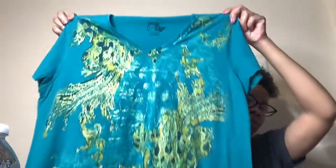And I found this JMS, which stands for Just My Size, in 1X. Now, I will only pick this up if this is at the bins, and this is what I got it from the bins. This is very cute. The little design on the front. A graphic tee. It's real cute.